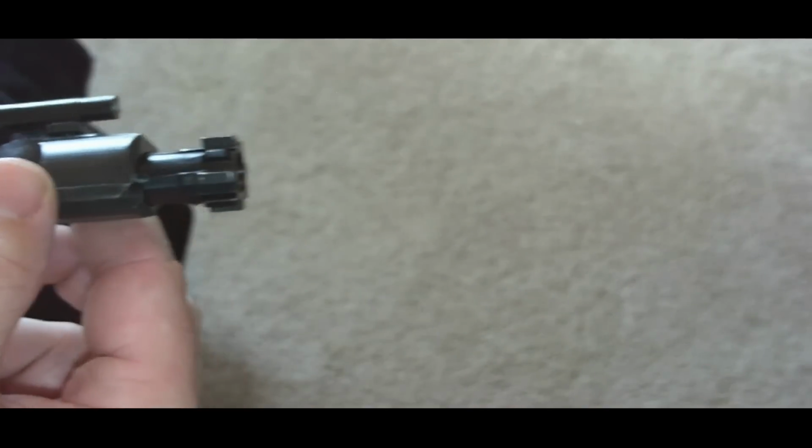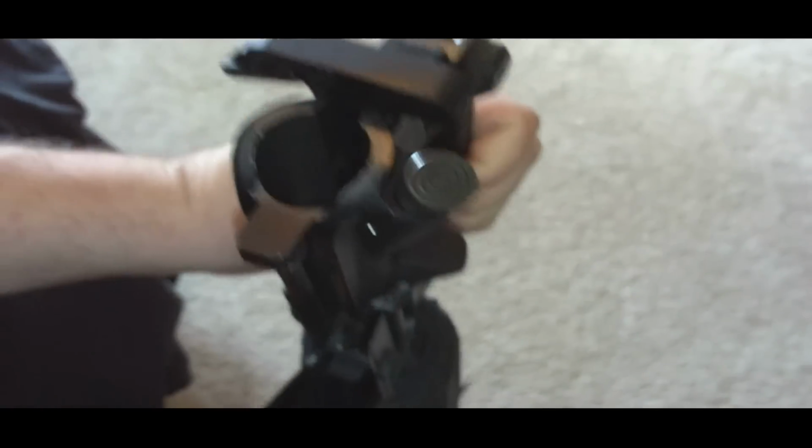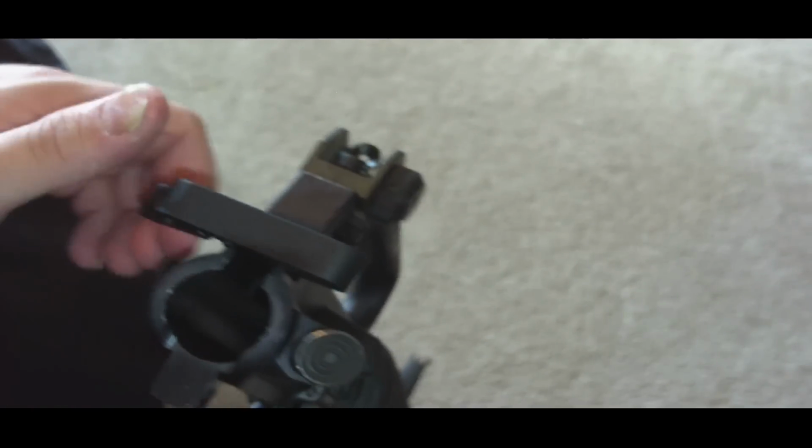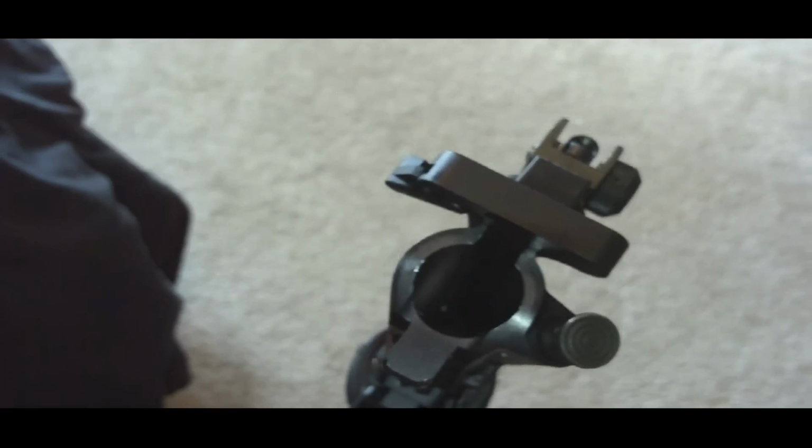Gas comes in, blows this back, it goes back inside the buffer tube, goes forward, picks up another round, and this is the most common way of cycling a rifle. Now the problem with that is, it's kind of what gave the early M16s the myth of being unreliable. There can be problems with this if it's badly manufactured, which the early models were. It wasn't any fault of the design of the gun.